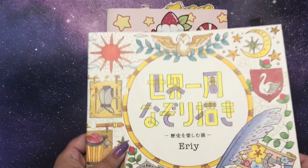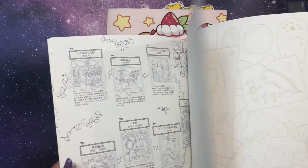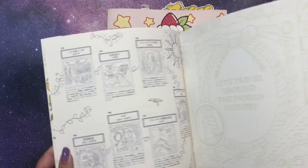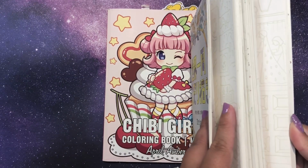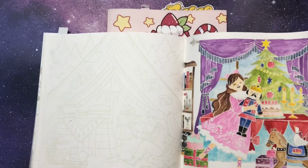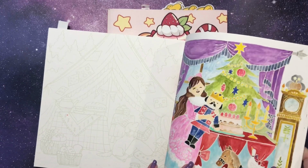I was hoping to get the one with the festivals, but I accidentally asked for the wrong one. So this is the one that's like museum. Let's travel around the world history. Maybe that's the hint. But anyway, I have colored a few pages in this book. Hopefully you didn't just see. And what's special about this book is the line work is incredibly light. So when you're done, you can't really even see the lines.